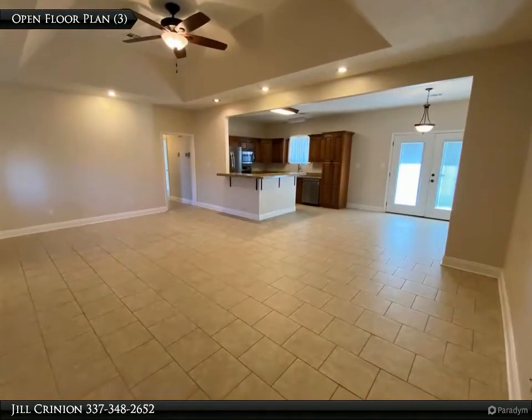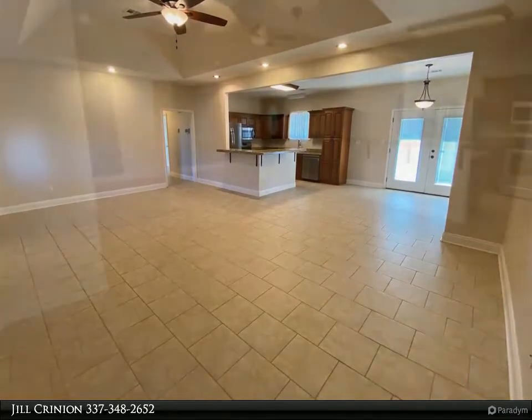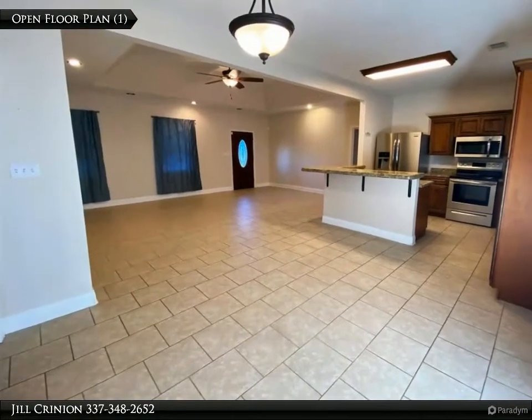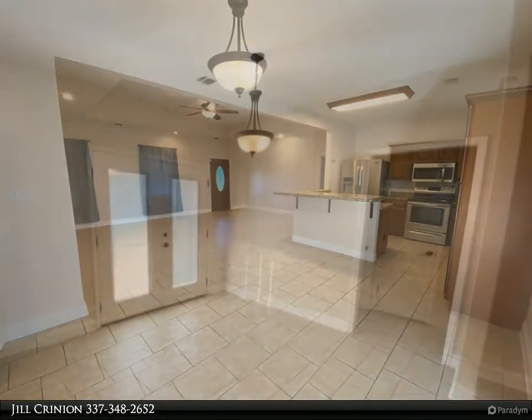Owner's suite boasts cathedral ceiling, huge walk-in closet, his and her sinks, jacuzzi tub, separate shower, and vanity area. All this, plus a corner lot, privacy fenced backyard, and storage shed.